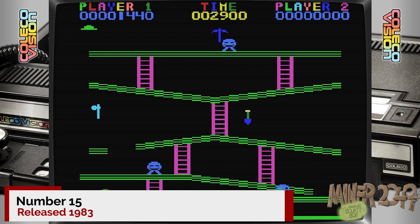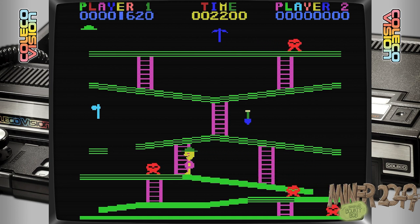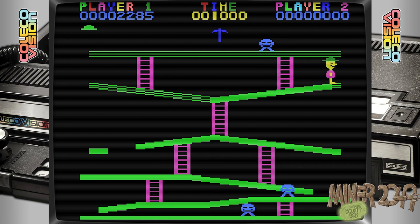Number 15, Miner 24-9er. Atari, Activision, Imagic, and Parker Brothers, those titans of the gaming industry, toiling away, diligently porting their VCS and Intellivision games onto various computer systems. All of a sudden, out of nowhere, a company called Microfun comes along. Enter Bounty Bob, making his grand debut on the ColecoVision platform as Miner 24-9er.